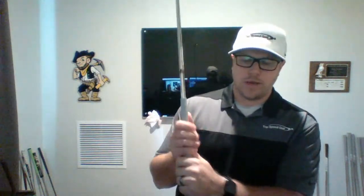So, like I said, everyone's got varying amounts of how much they can generate lag by wrist, how much they can move their wrist, or how much momentum they have going back in the backswing to generate lag. So, first of all, we can go over real quick what generates that appearance of lag.